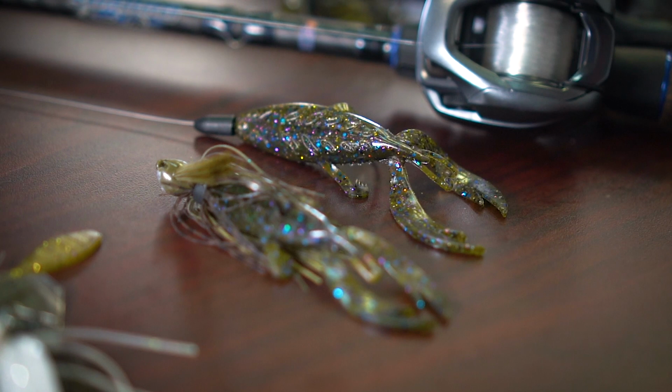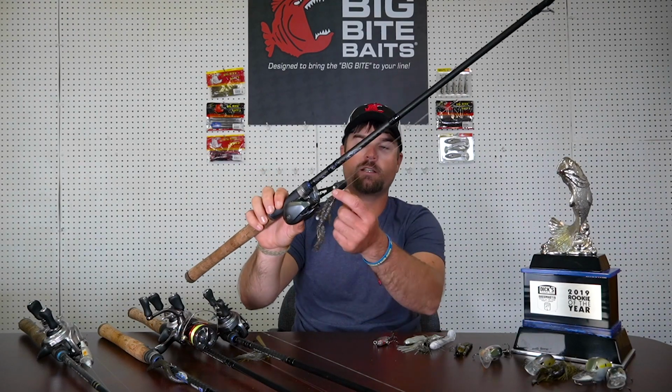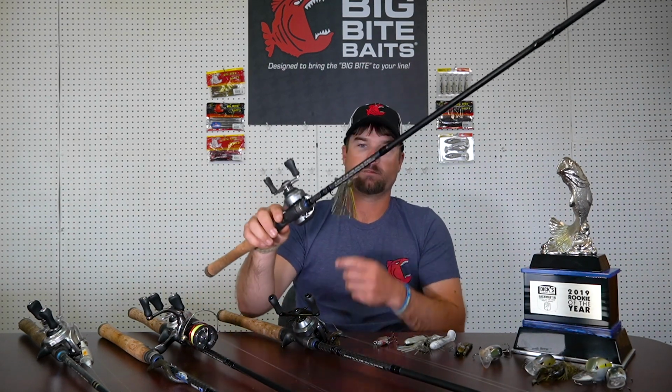Stop number one, St. Johns River. First full moon in February. Spawning fish. Wham bam, thank you ma'am. Tilapia Magic, 4-inch Fighting Frog, 4-aught Gamakatsu G Finesse hook, 1/4 ounce weight. And a little bit of swim jig action with a Fighting Frog trailer as well.